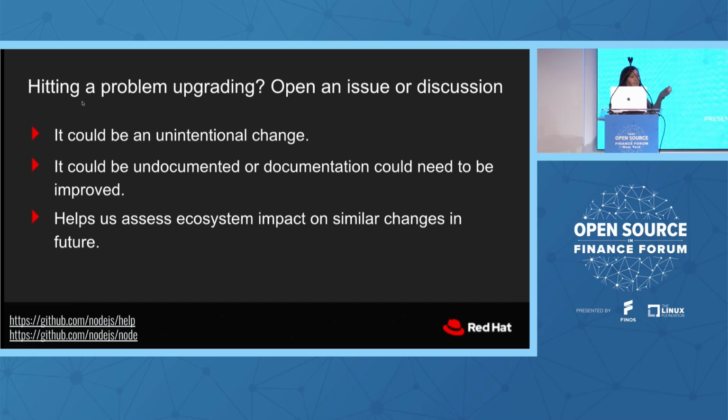Say, for example, this change, all our tests look fine. It caused real breakage in real-world applications. We know next time when there's a similar commit like this that touches similar areas, there is a consequence that may not be covered by our low-level unit tests. And what I would say, you get bonus points if, when you are hitting a problem upgrading, you can come to us with a small reproduce, because in terms of how much time maintainers have, having a small reproduce is really what helps us help you.